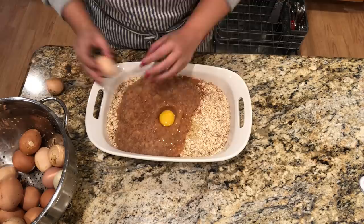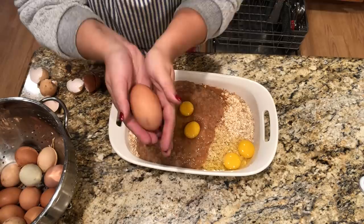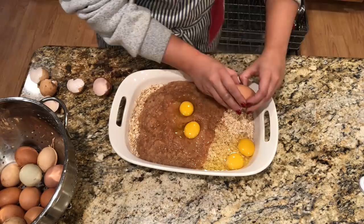These are fresh eggs from my chickens. I think this egg is a double yolker. Look how big this egg is. Let's see. Yep, see that?